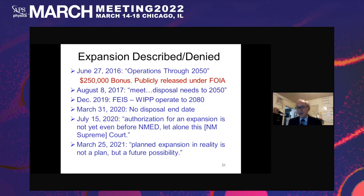DOE describes in some documents the expansion, but in other places they deny it. So in 2016, the operating contractor got a $250,000 bonus to put together the first iteration of operating the facility through 2050. That was released to the public only after a Freedom of Information Act request by my organization. The next year, DOE did publish a WIPP strategic plan that talked about WIPP staying open till 2050. In 2019, the final environmental impact statement for this new pit production that I talked about said WIPP would need to operate until 2080 to handle all of that additional waste from pit production.